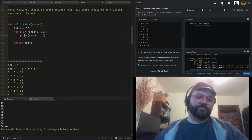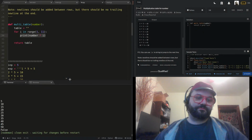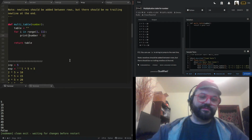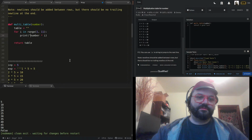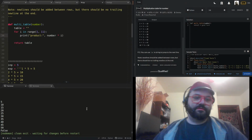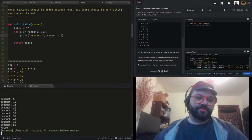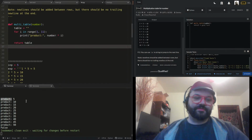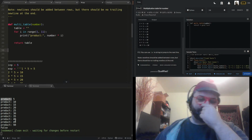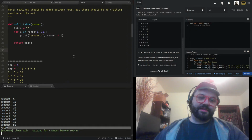Okay, so since I'm printing in the function here, I'll just label this, we'll call this product. Something like that. Okay, so this says product. I'm just printing off this string plus the result of number times i, which is going to be 5, 10, 15, 20, 25, 30, 35, 40, 45, 50. And then notice we get false.